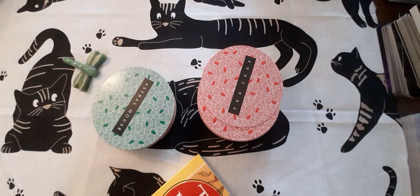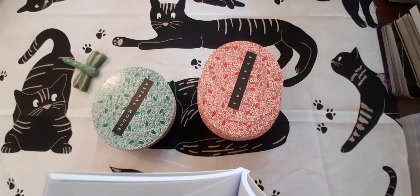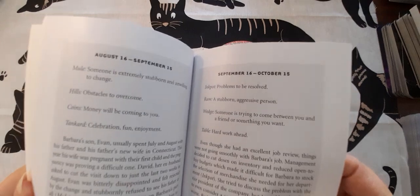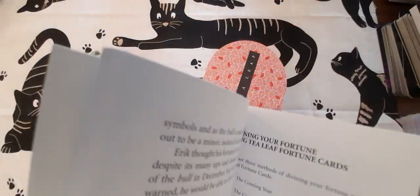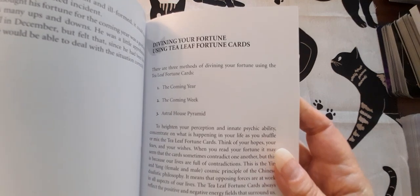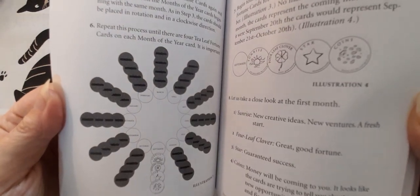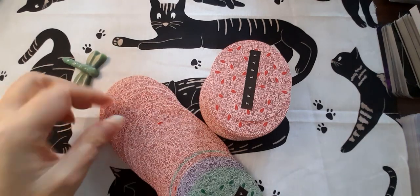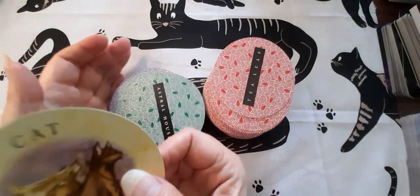And as I said, it comes with this book, which is actually pretty good, really. It has a little bit on all of the different symbols, and there's actually quite a lot of information in here about how to read the cards. There's some sample readings. You can divine your fortune using the cards for the coming year, the coming week. You can do an astral house pyramid. I mean, they recommend great big spreads like this for throughout the year, which I've never done, to be honest, but I have drawn the odd card from this deck on occasions, and it has been pretty good, actually.